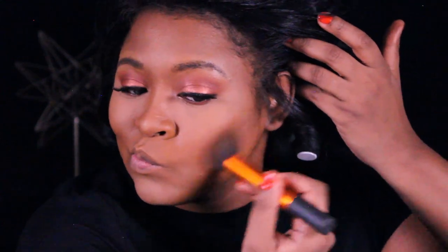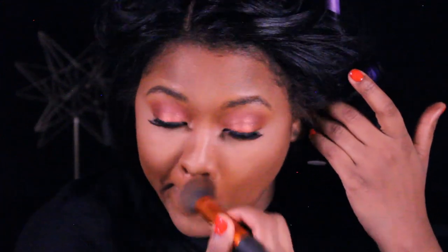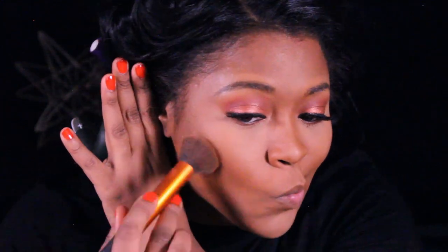Bronzing up the skin. I'm not gonna contour my face because I don't want that really harsh look today. I'm just gonna go in and bronze everything up so that I have a soft glow instead of harsh, you know, cut out lines and things like that. I really wanted to just have this effortless beauty today.